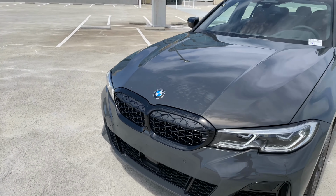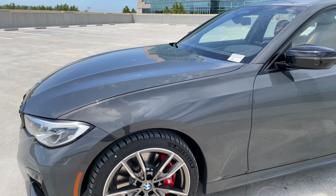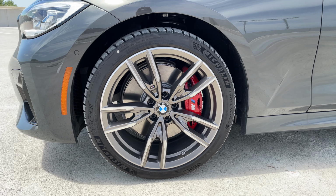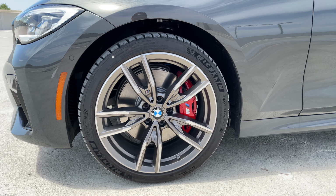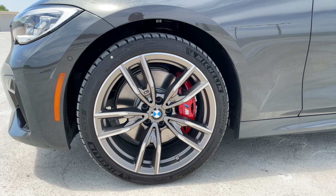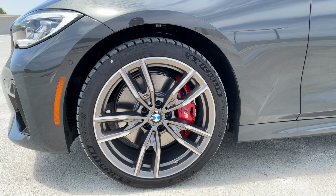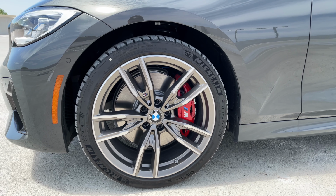We got the shadow line package, of course, $300. We do have the 792M wheels in cerium gray. You can get these one of two ways. You can spec it this way and get basically a spare tire, I'll show you that in a moment. But you can also do the cooling and high performance tire package. That will get you these Michelin Pilot Sport 4S meaty tires.